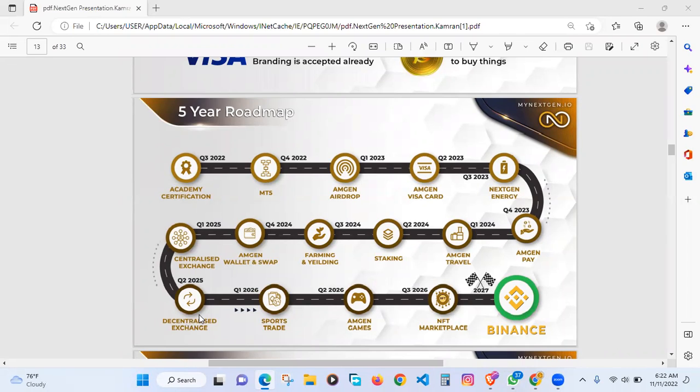Just like you have Pancake Swap, Uniswap, these exchanges process billions of dollars daily and weekly. AMGEN is going to be coming up with their own decentralized exchange, and income from that would lead to value accrual on the AMGEN token. We have sports trade, so people will be able to trade sports cards, or buy tickets for sports and so on.